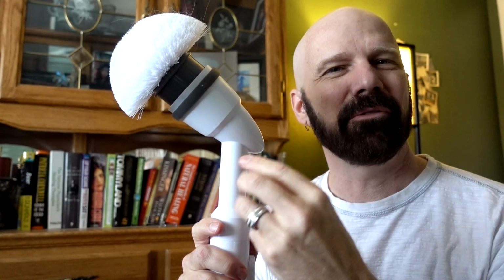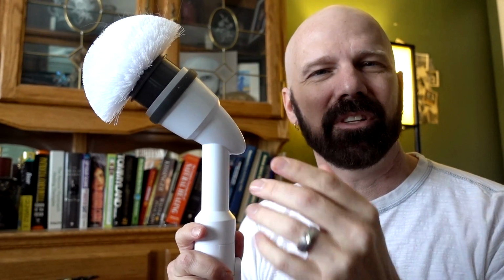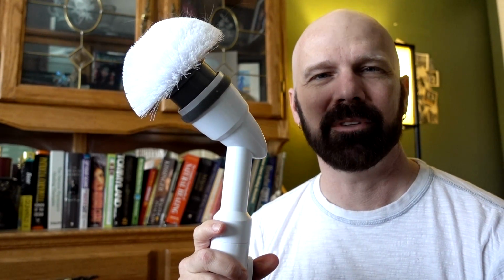which I found to fray quickly. And I don't really find it nearly as useful as the dome brush and the flat brush. The corner brush to me is a bit of a disappointment, but overall I think they're both very good products and I recommend them.